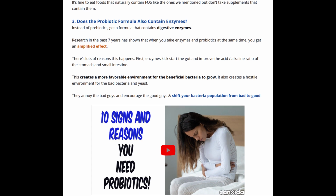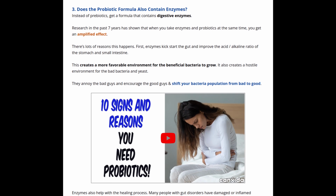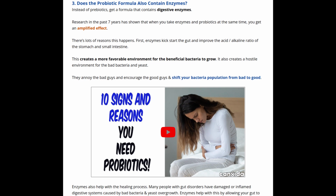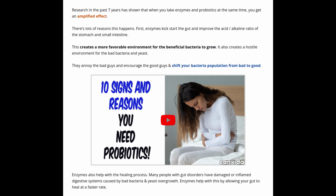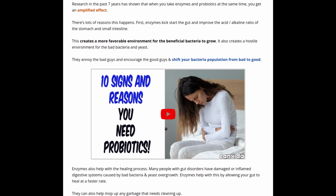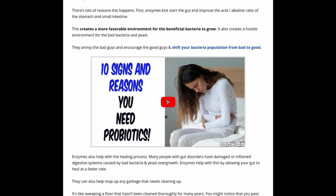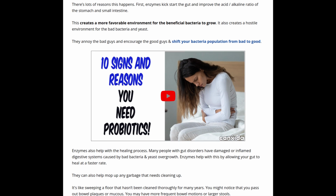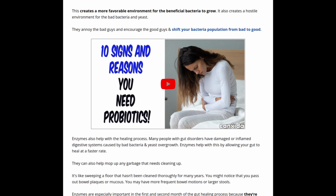We've had it with prebiotics. We've seen them cause too many aggravations in customers. Get rid of any supplements that have them. You'll get much better results if you take a probiotic without prebiotics. It's fine to eat foods that naturally contain FOS, like the ones we mentioned, but don't take supplements that contain them. 3. Does the probiotic formula also contain enzymes?